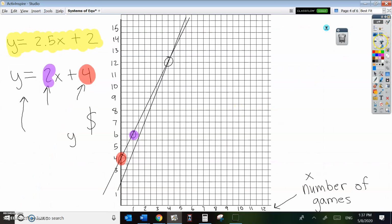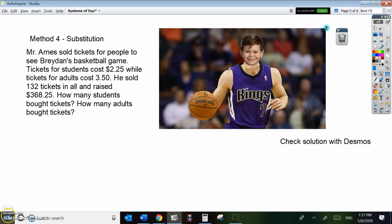Now it's time to look at substitution. When you solve with substitution, you need two equations first. So Mr. Ames sold, I am helping Breydan in his math story now. Mr. Ames sold tickets for people to see Breydan's basketball game. Tickets for students cost $2.25, and tickets for adults cost $3.50.